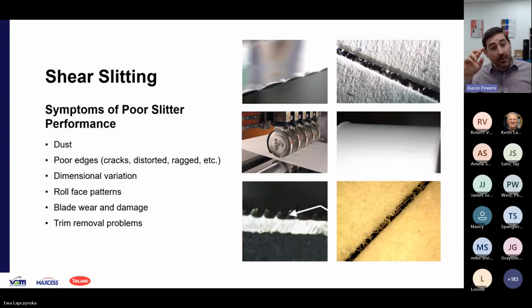The photos here on the right side show you some examples of what might be a poor result for a slitting process, and different problems. Those could be dust, or poor edges, such as cracks, distortions, bending, any type of deformation that might cause that edge, especially if it's part of a product being used, to be rendered scrap. Dimension variation. Also, you can see blade wear, damage, and trim removal. These are all symptoms of poor performance with a slitting operation.